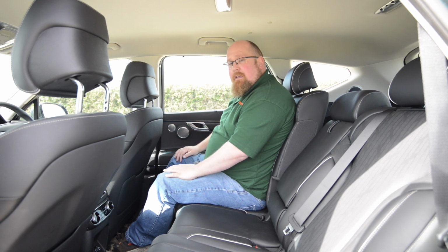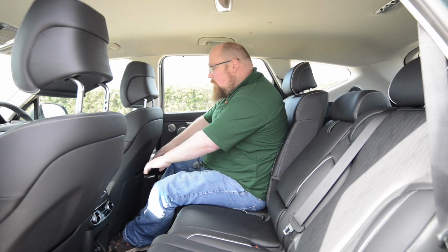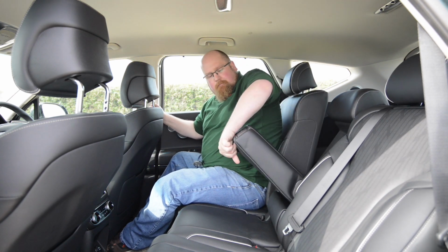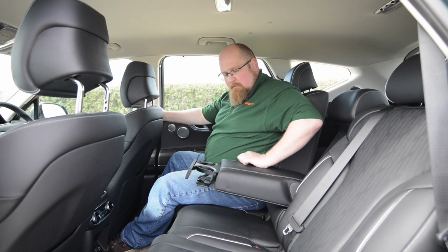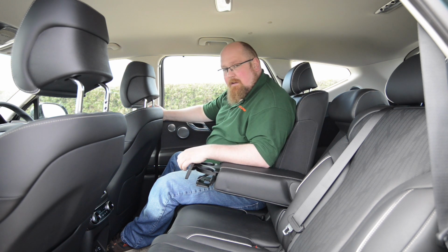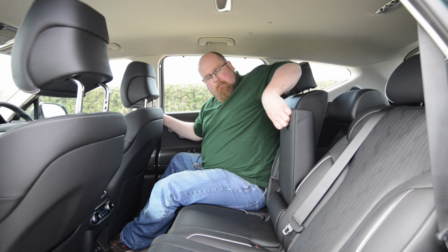Also, when it comes to cubby spaces, it's actually pretty good back here. We've got some decent sized door bins. You can get a small to medium sized bottle of drink in there. We have got your aeroplane style pockets on the backs of the front seats. And then we've also got your centre armrest here with a couple of extra cup holders, which is really handy. And I do like the way that they actually stick out of the armrest, so you can rest your arm on there and you're not going to knock a bottle of drink. So I do love that function.